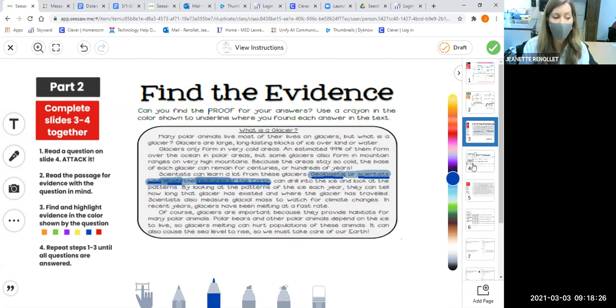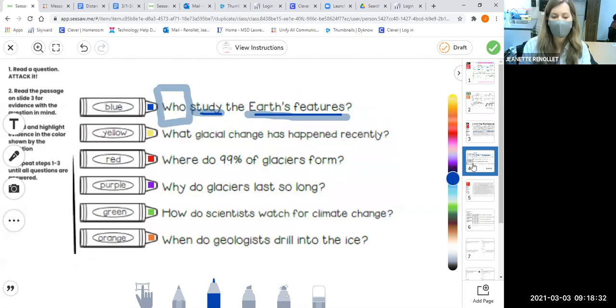And let's look at our next question on slide number 4. Slide number 4, our next question is yellow. So I'm going to change my color to yellow. My question word is no longer who. My question word is what. I'm not looking for a person or people because my question word is not who, it's what. So what do we need to look for in the text?